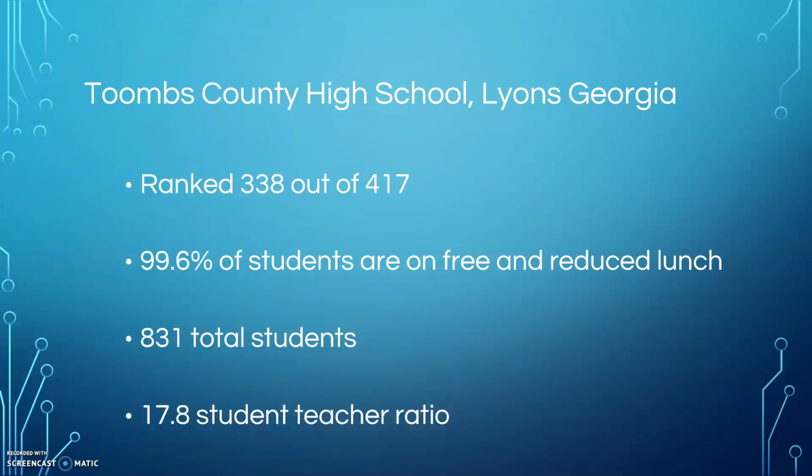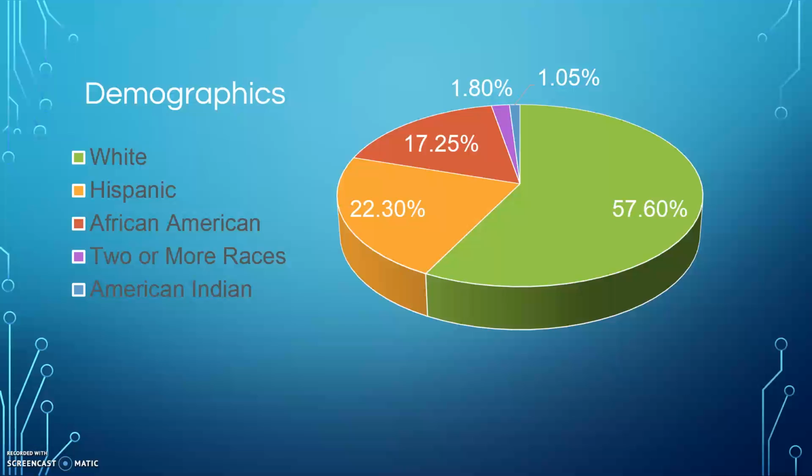Currently, Toombs County High School is ranked, according to School Digger, number 338 out of 417. 99.6% of our students are on free and reduced lunch. We have 831 total students, and we have a pretty diverse group of students. 57.6% are white, 22.3% are Hispanic, 17.25% are African American, 1.8% are two or more races, and 1.05% of our students are American Indian.